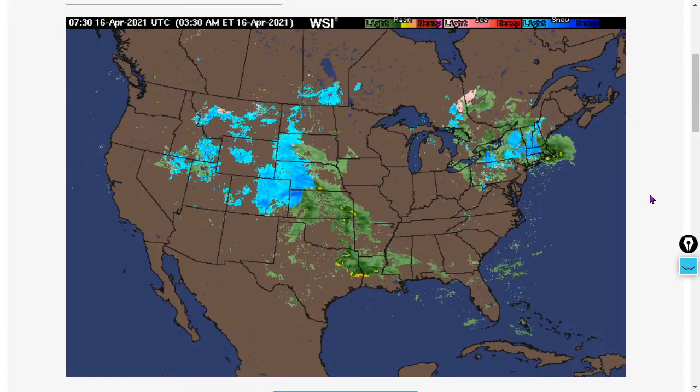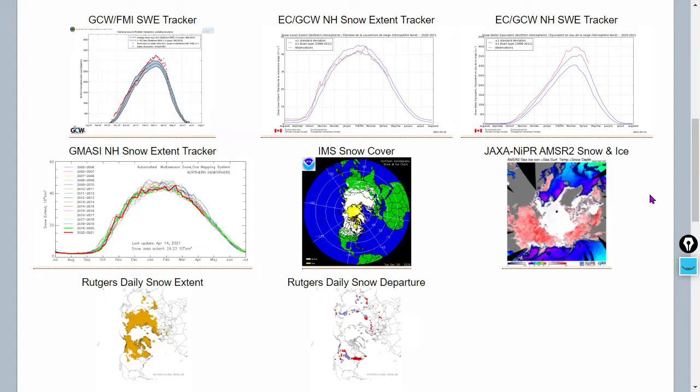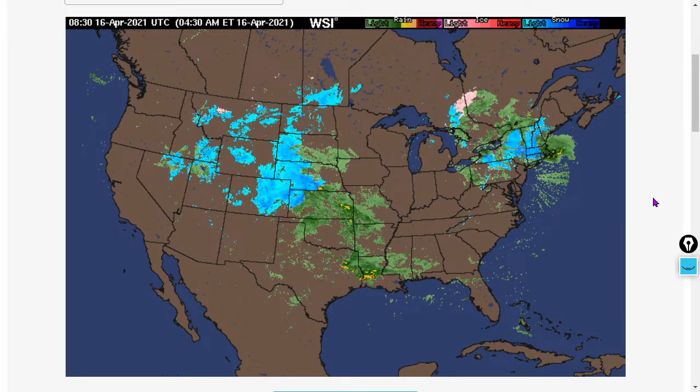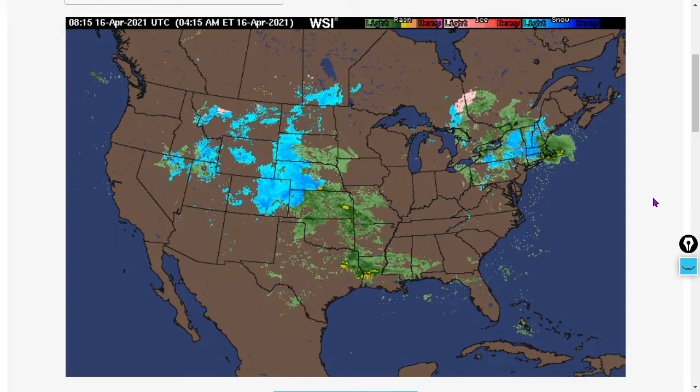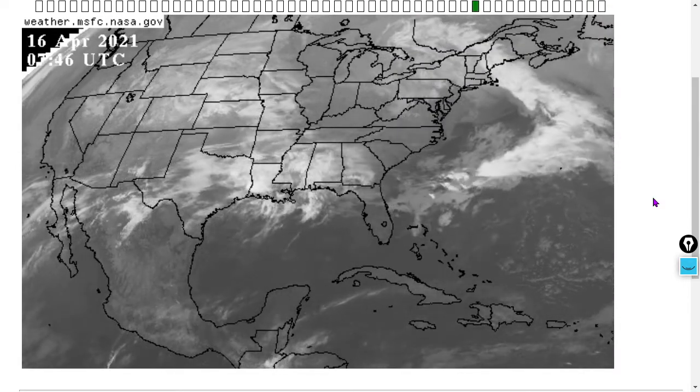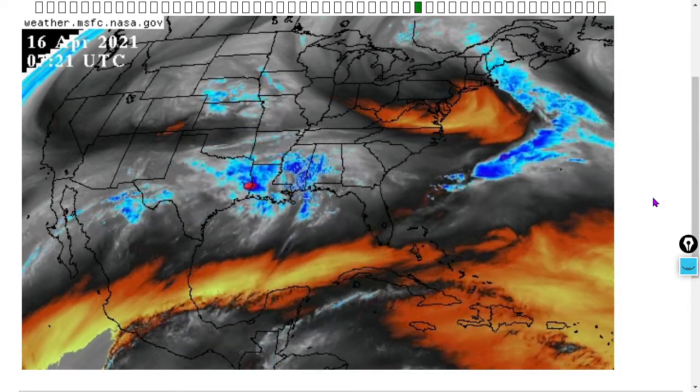And again, here's the Doppler. We'll close Global Cryosphere Watch. Doppler. Cloud layer. Water vapor.